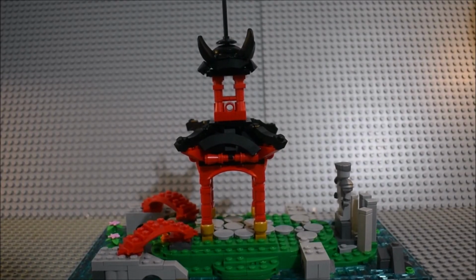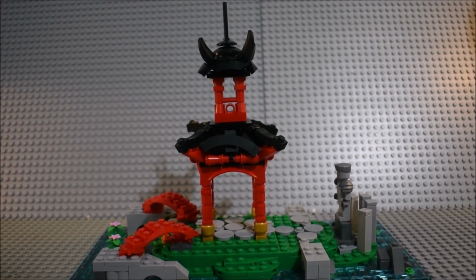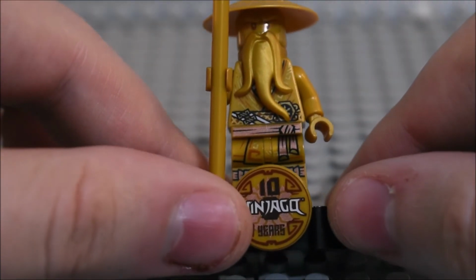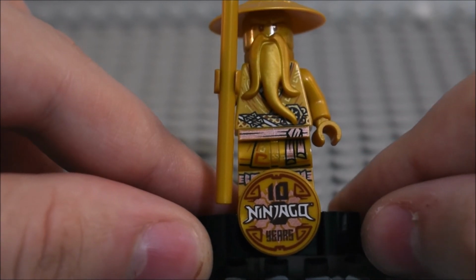We're going to go on to the minifigures, and they're going to be in two separate sections. You'll know what I mean in a minute. We're going to take a look at this Golden Wu here. You can see how cool it is to see Sensei Wu in gold.